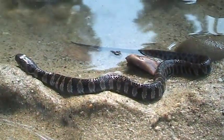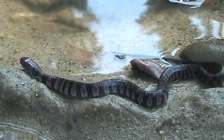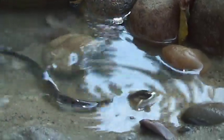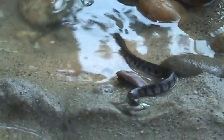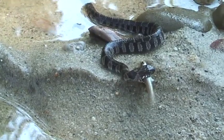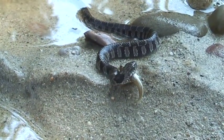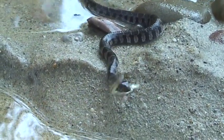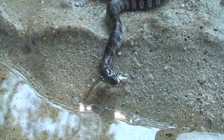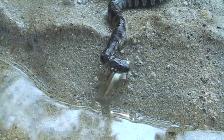This juvenile northern water snake is taking advantage of minnows trapped in this shallow pool. Snake's teeth are recurved or point backwards. This helps the snake hold on to, maneuver, and then swallow its prey.